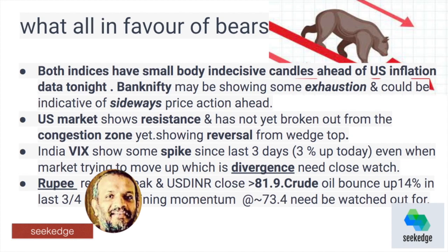So until then, there is a very good chance that a reversal from the wedge top is quite possible. India VIX is another thing. In the last 3 days, it's spiking a bit despite the fact that the market is up. It's up 3% today, even when the market is green, with the market up less than 0.3 percent. So VIX is rising even when the market is rising. There's some divergence that you have to be cautious about.